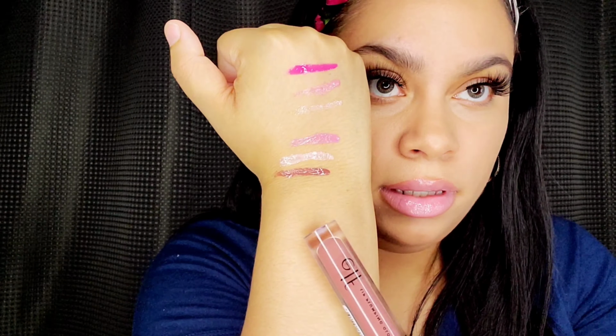Those are the 3 regular glosses, and then I got 3 lip plumping glosses. I got one in the color Sparkling Rose. Swatch her. Sparkling Rose. Pink Cosmo, which is like a nude, like a peachy nude color. That one right here. And the last one is in the color Praline. Just that right there. And that's everything that I got from e.l.f.